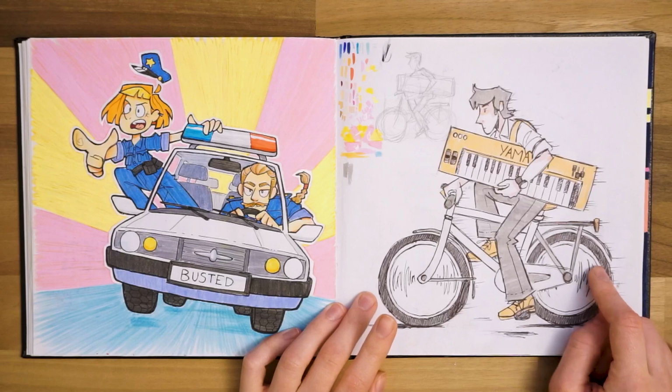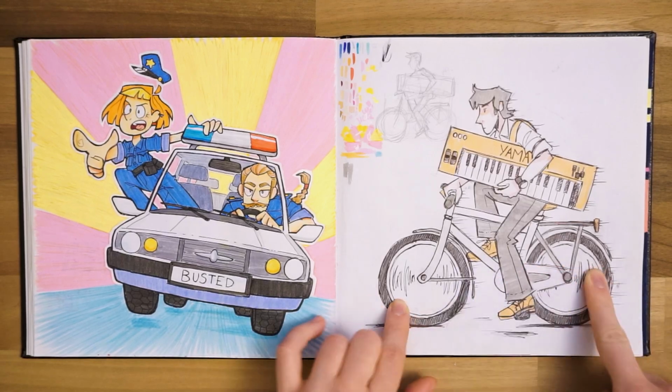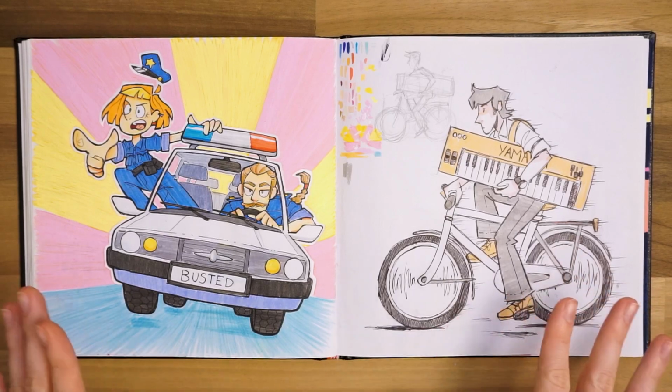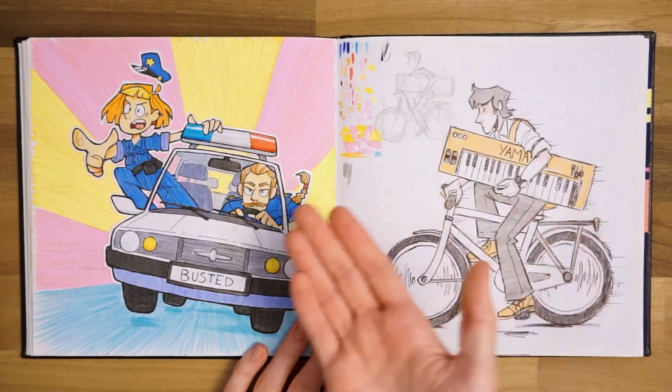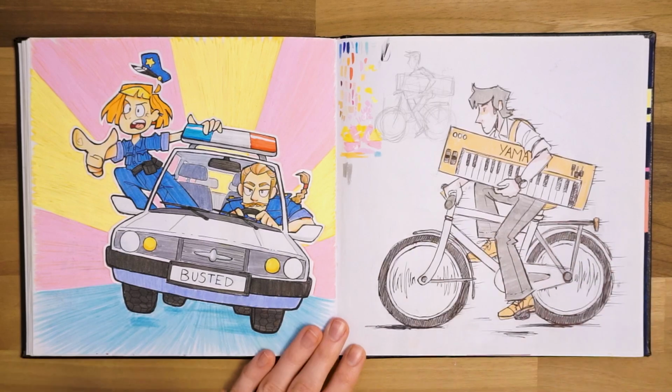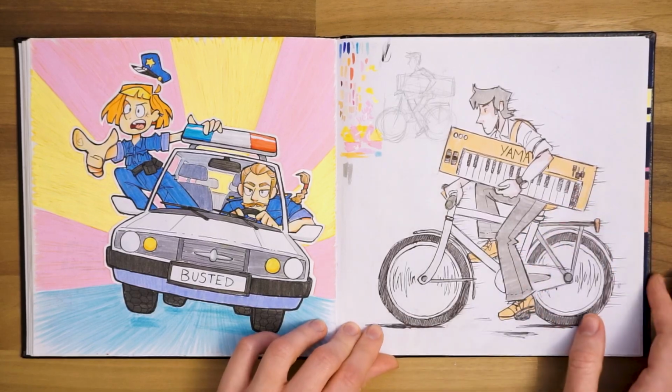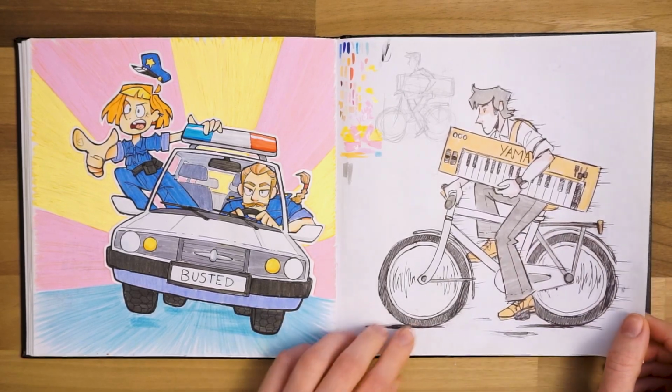And this one is one of my favorite sketches of this sketchbook. It was one day I was at a cafe with my mother and I was just looking out the window and then this guy just comes cycling by with his keyboard and I'm like, huh, that would make for a really funny drawing. So I made it into a drawing and I really like it.